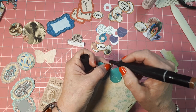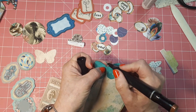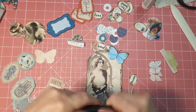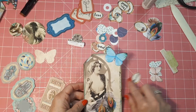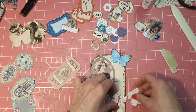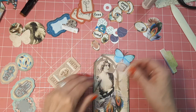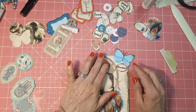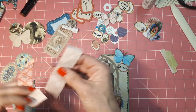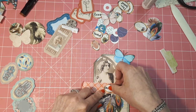I don't like the white over here. Yeah, I'm very detailed, as you can see. I have this one on. Still debating if I'm going to put on another butterfly or just a piece of fabric and put on dream. Maybe that's enough. I have this piece of fabric. Not sure if it's... Yeah, it can be.